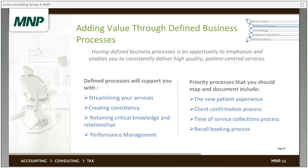Having defined business processes will support you with the following: streamlining your services to ensure an efficient approach to service delivery that is centered around the patient, creating consistency as a means of ensuring key events that shape the patient journey are not overlooked. It also supports with retaining critical knowledge and relationships, as these standardized and defined processes will remain even with turnover. And also supports with performance management by establishing clear expectations for team members that can be leveraged for performance management and training.